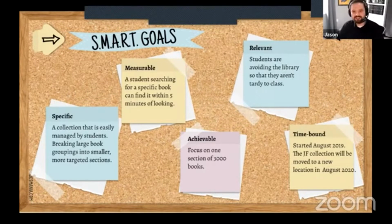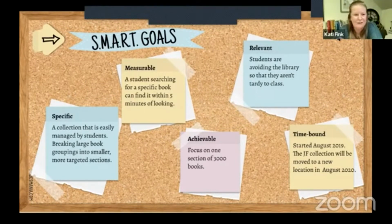Yeah, thank you. So we had this problem that we had to solve. And we started out with some goals. What did we want to get done? And I love the layout of SMART goals. So having something specific, measurable, achievable, relevant, and time bound. So specifically, we wanted a collection that was easily managed by our students. We wanted them to be able to come in and independently find what they were looking for quickly. We wanted that time to look like about 5 minutes.